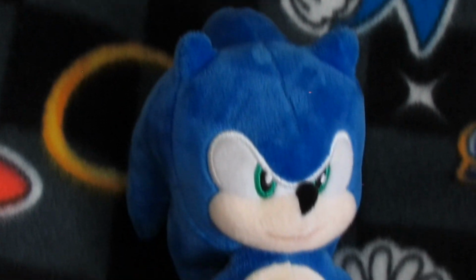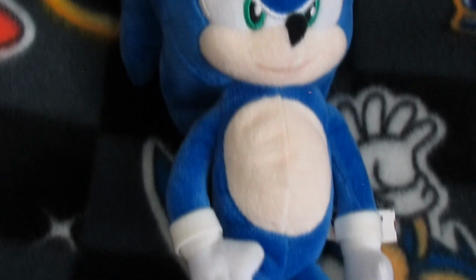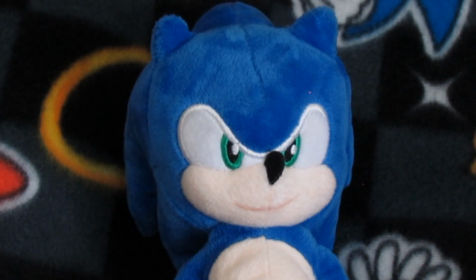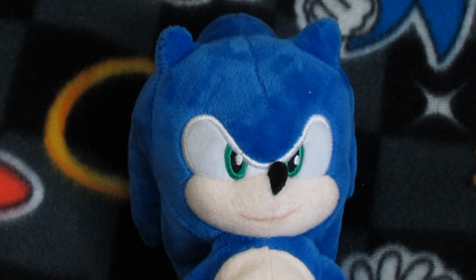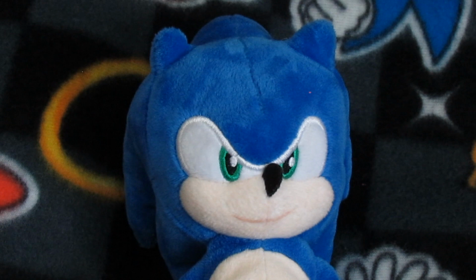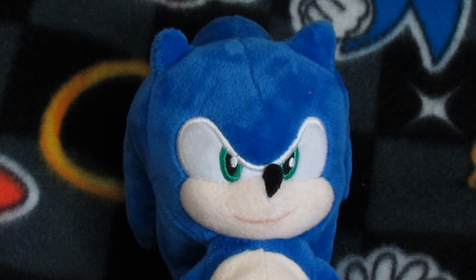We are reaching the end of our little history lesson with Toy Factory's hard-to-find movie Sonic plush. Released right as the movie came out in February of 2020, these guys were meant to be found in claw machines at movie theaters. But because the world just kind of took a break for an entire year, 1 month after the movie came out, not many got to get their hands on this plush. And that's a shame, because this is a really nice one.